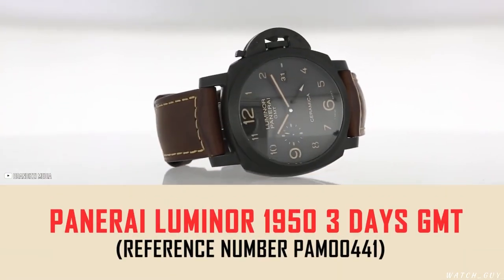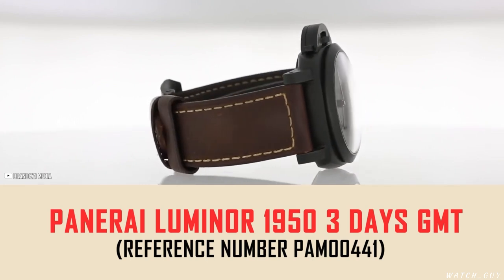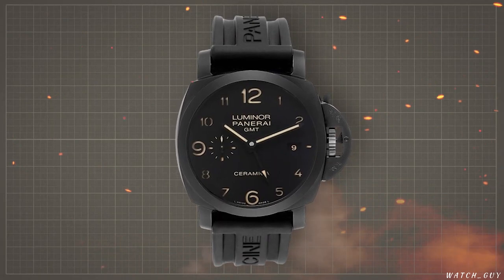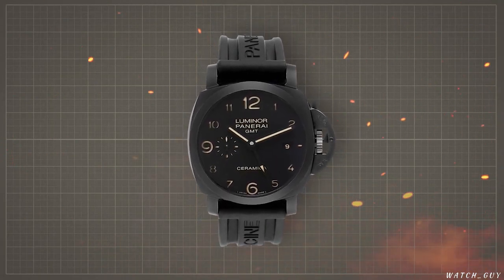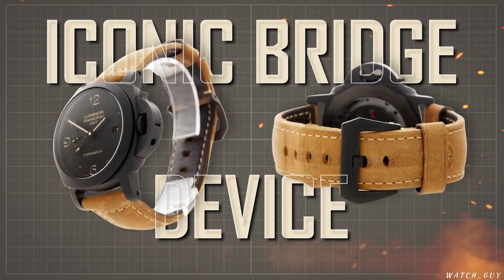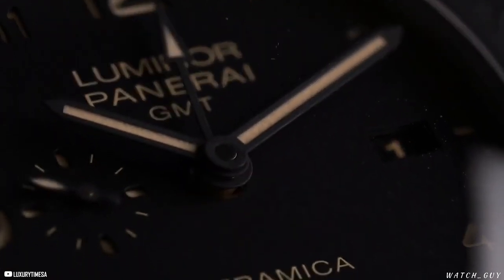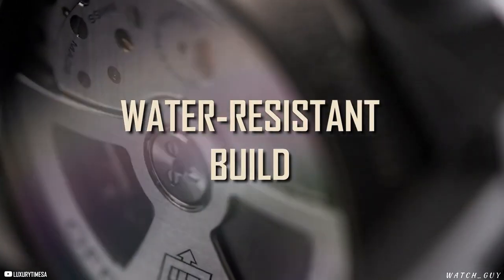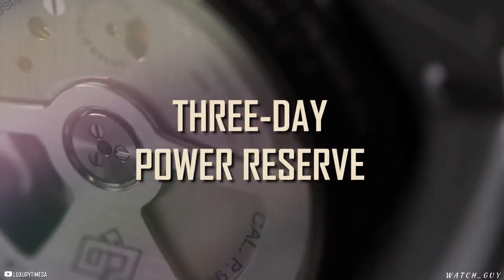Number 3. Panerai Luminor 1950 3 days GMT, reference number PAM00441. Next up is the Panerai Luminor 1950 3 days GMT. It combines robust functionality with timeless design. Featuring Panerai's signature bridge device with a locking lever, this watch is built to withstand water and stress. Plus, it boasts a 3-day power reserve, ensuring reliability and precision.